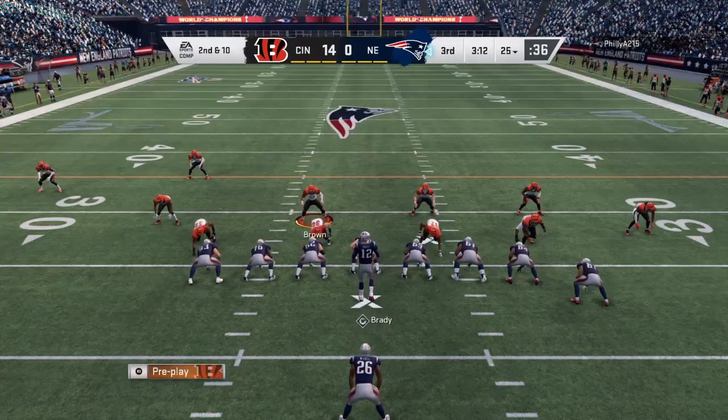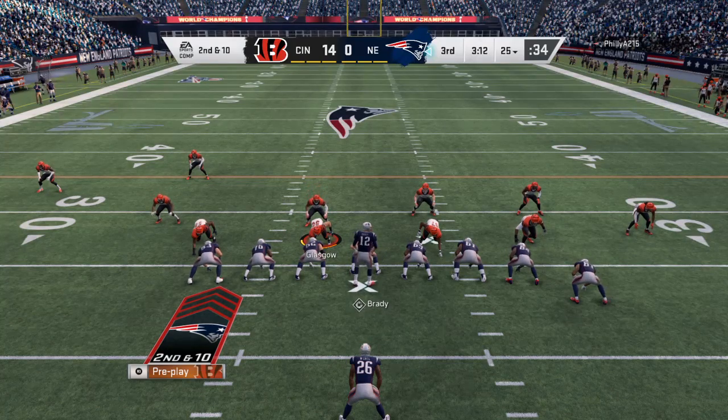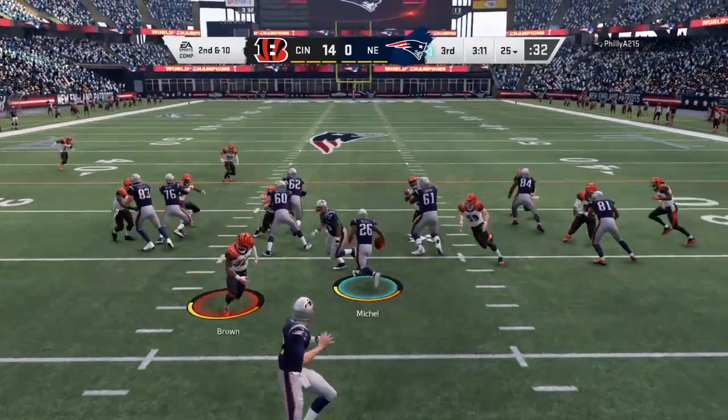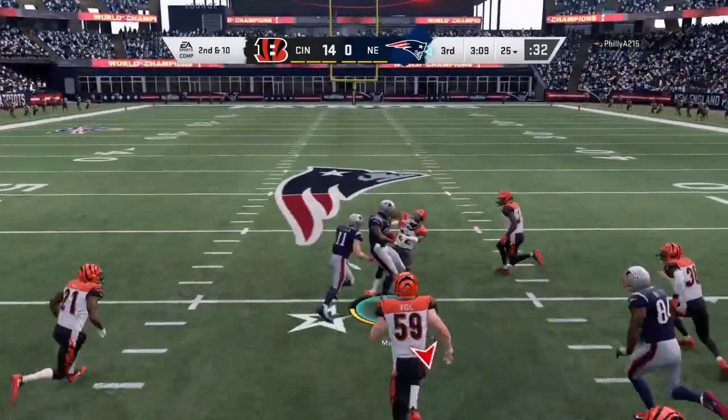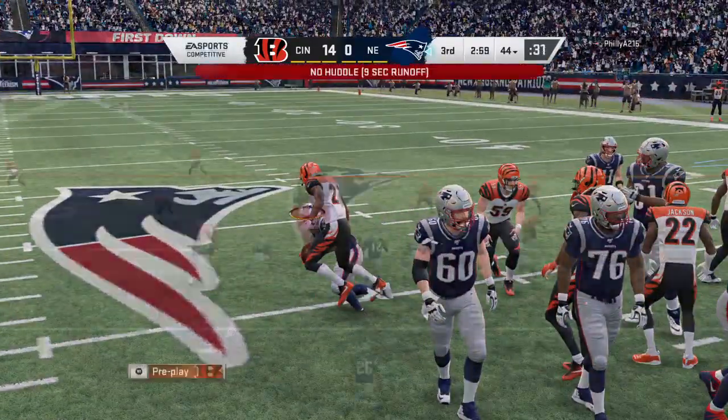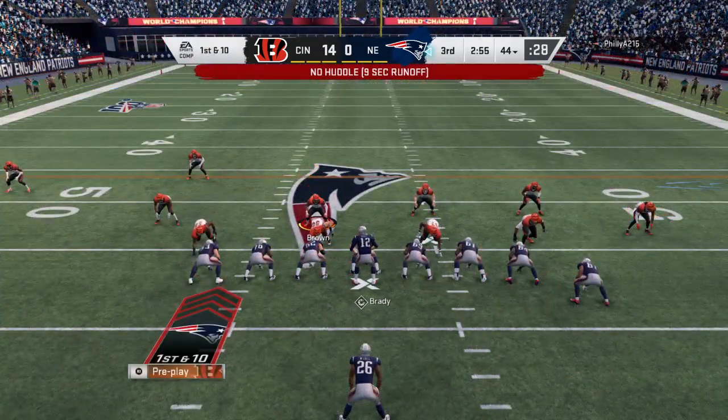Pick it up, pick it up, pick it up. Brady gives to Michelle. And he's got room. And they'll get it up just short of the 45 at the 44. 19 yards the pickup there.